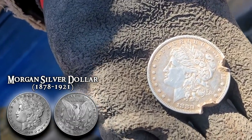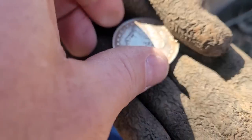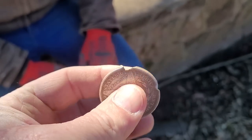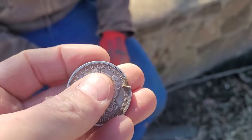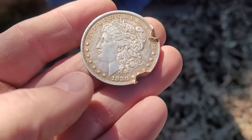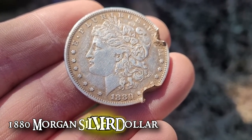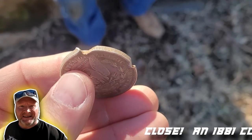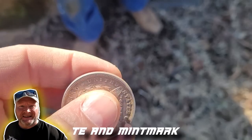Look at that, guys. You didn't nick it. That's been hit with a mower, hasn't it? That's what I'm thinking. The edges are really tarnished. Like, oh, this is fake. It's not real. Okay. No, it says copy right there. See it? No, I'm messing with you. No, check that out. That is an 1880. I wonder if that's a key mint mark. I'll have to look that up. Yeah, that thing's gotten hit with a mower, with the way it's double hit like that.